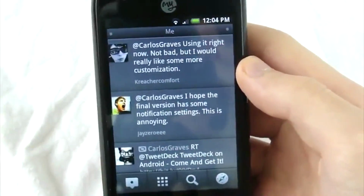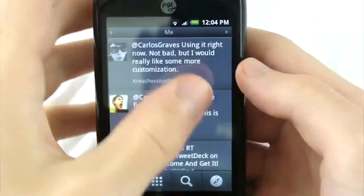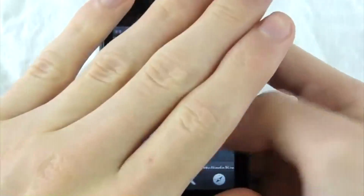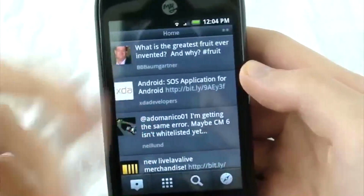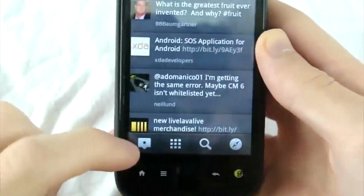Over at Droid Dog, Carlos reviews the beta version of TweetDeck for Android OS. And you know what? He ain't feeling it. TweetDeck has an awesome desktop application, but personally, like Carlos, I feel like there are much better mobile Twitter applications. Be sure to check out that review.